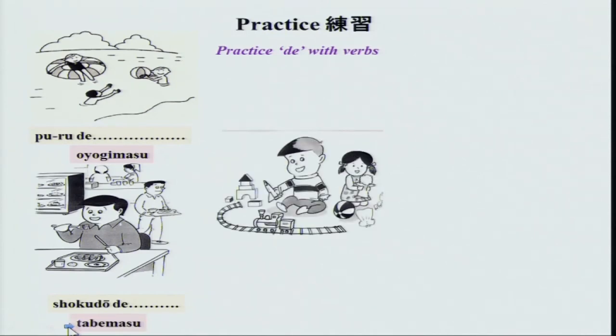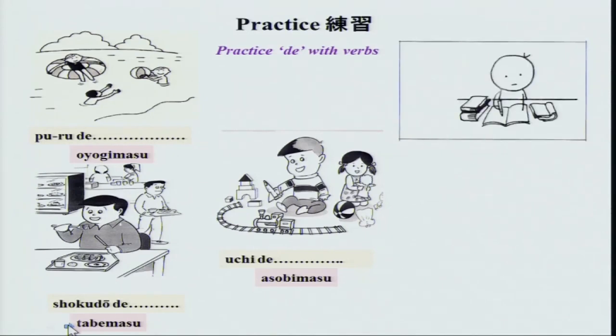Then we have these children playing. What are they doing? Well, uchi de asobimasu. Then we have another picture where we have Tanaka-san doing something. Where is he? Let us see. Kaisha de. Kaisha is your office. Kaisha de, what is he doing? He is working. So, kaisha de hatarakimasu.